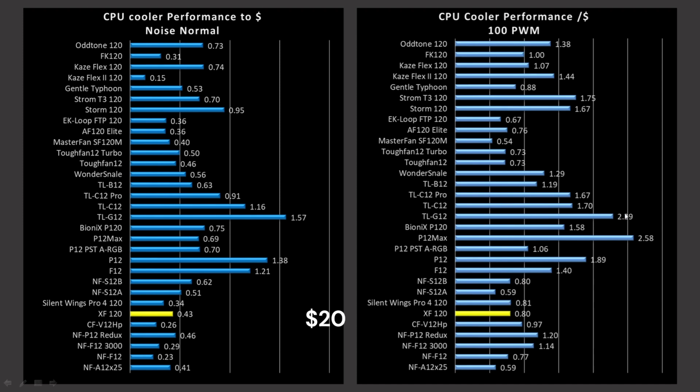And we have the TLG12. It's sitting right towards the top. I need to bring this up again. Or maybe I didn't yet. Anyways, value proposition doesn't tell you peak performance. It does not tell you it's great performance. It is great performance per dollar.